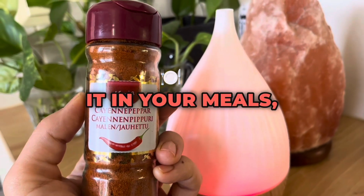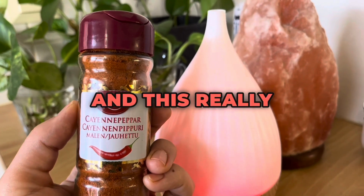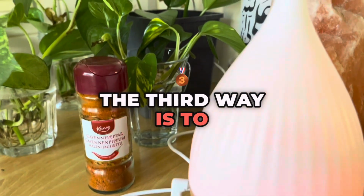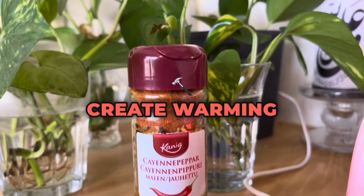The second way to use cayenne pepper is in food, so you can incorporate a pinch of it in your meals, especially perfect for soups, stews and chili, and this really adds a warming sensation to your body.